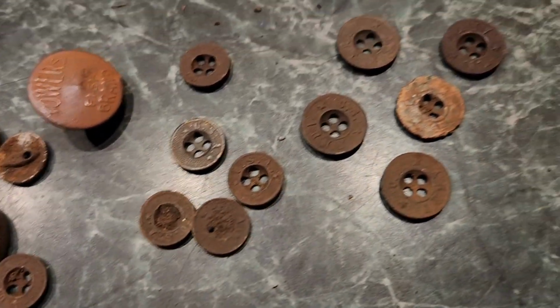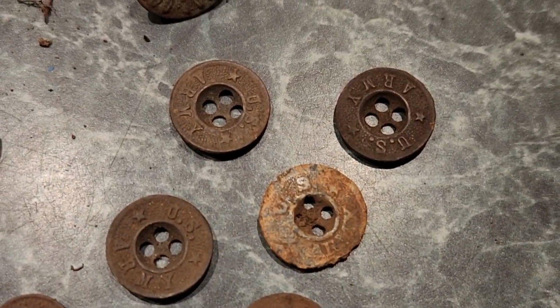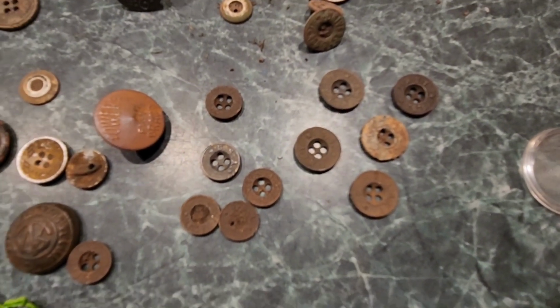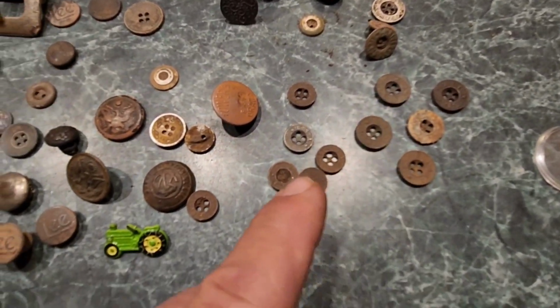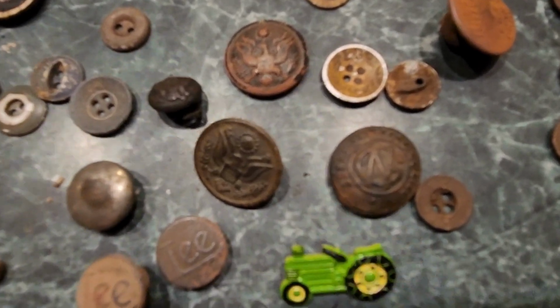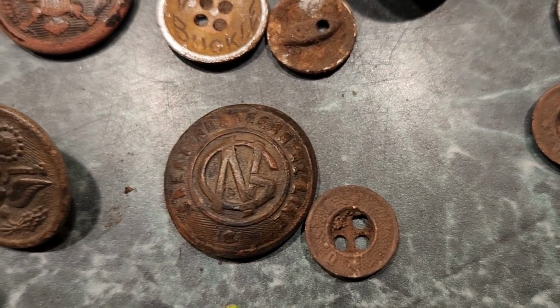Alright, here's some of these buttons. They're actually U.S. Army buttons. These were from the CCC camp. There's some bigger ones and smaller ones. I'm guessing these ones were maybe for shirts and these were for underwear or something. Then I got a Great Northern Railroad button. That was a 2-piece. The back's gone, but still looks pretty cool.